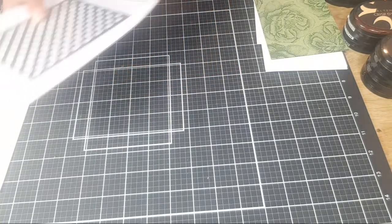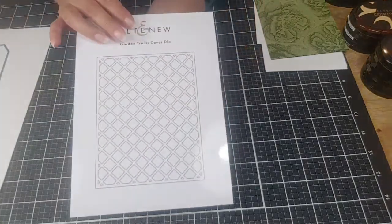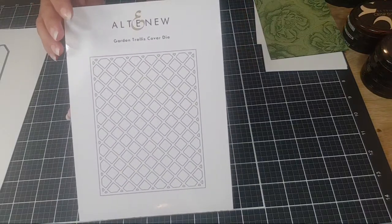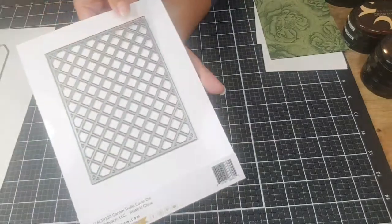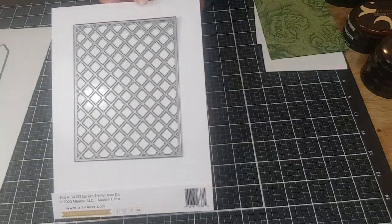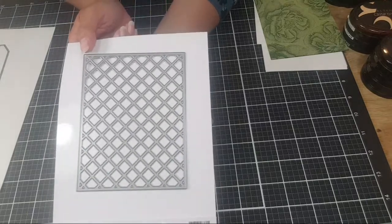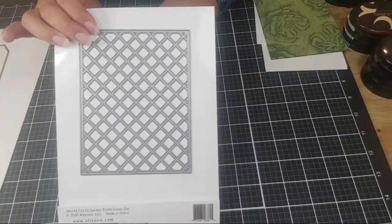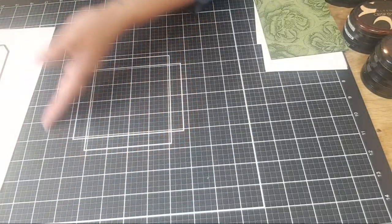Then we have the Garden Trellis cover die. So this one is going to cut a cover for your card. So it's 4 1/4 by 5 1/2. And there we go. Okay, I'll try and talk a little bit louder, I'm sorry. So this one cuts 4 1/4 by 5 1/2, and that will cover the panel of your card base. So that one is there.